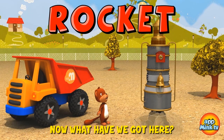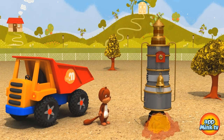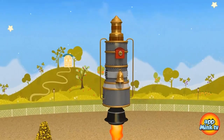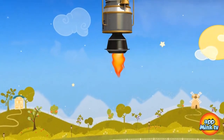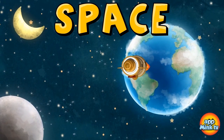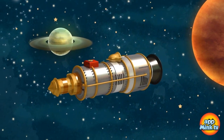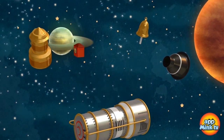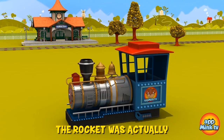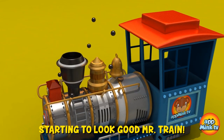Now, what have we got here? Rocket. That's right! Where does a rocket go to? Space. Great work! Look at that! The rocket was actually part of the train! Starting to look good, Mr. Train.